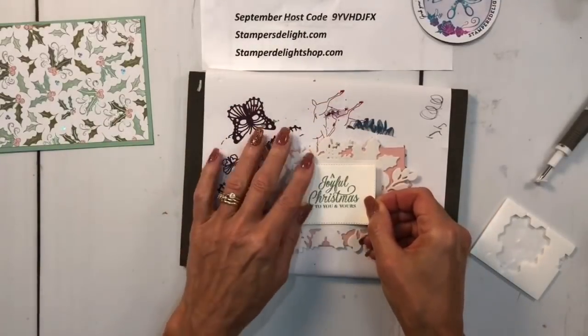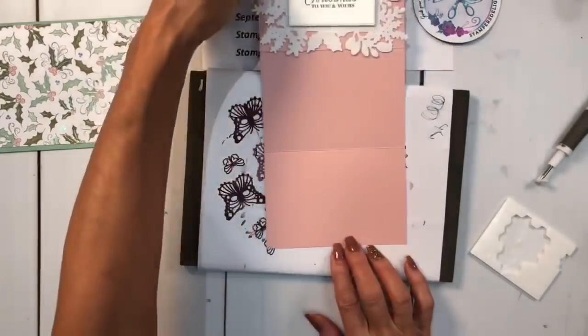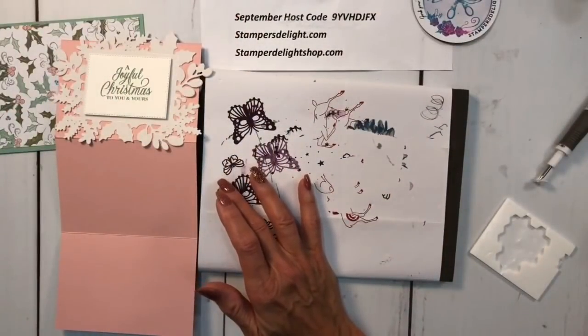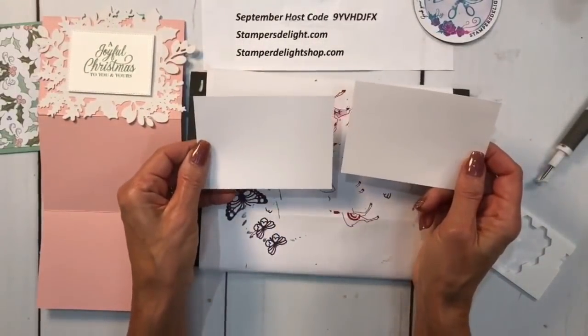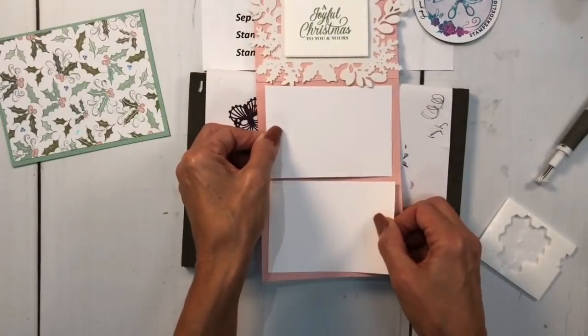Lay that right inside there. Okay, so let's do the other sentiments next. For these inside pieces, you're going to need 2 pieces of your basic white, or whatever, you can use very vanilla. They are 4 1/4 by 3, and they fit nicely right in there.